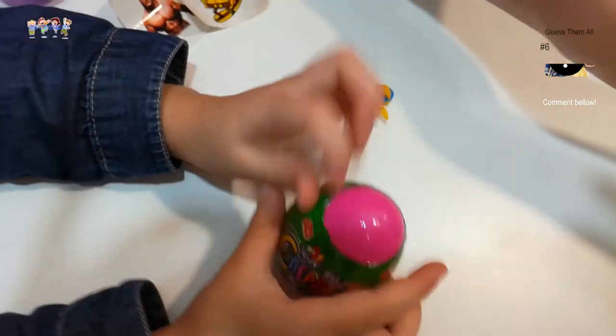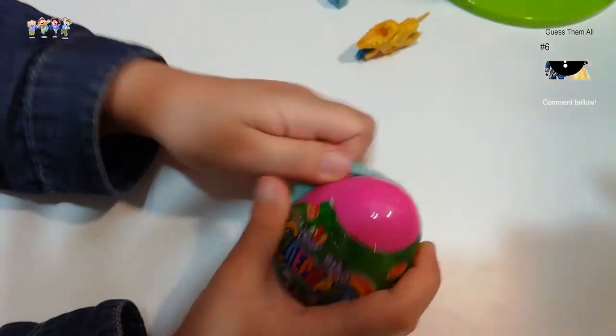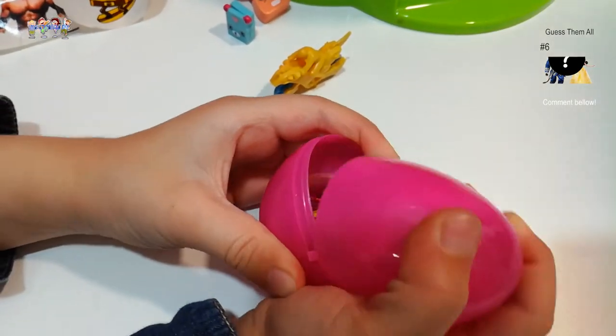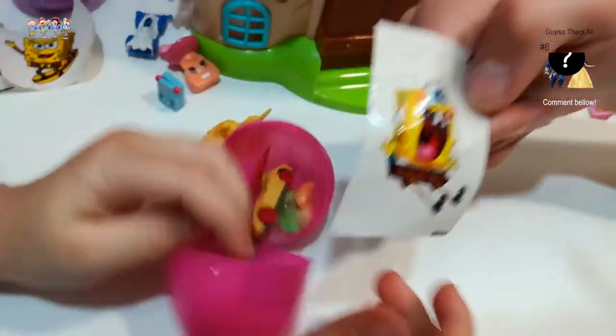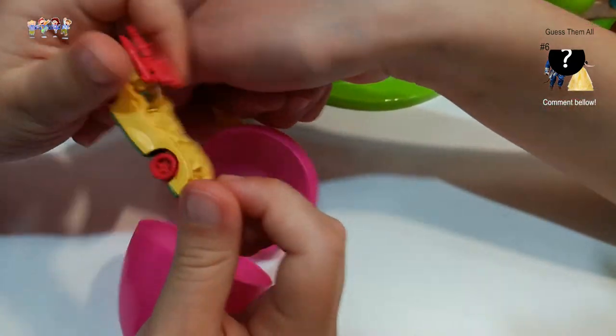It's a little hard for myself. Okay, there you have some scissors. Here we are. It's a pink egg. Wonderful pink egg. It's another SpongeBob SquarePants. But this one is so happy. Yeah, it's so happy.